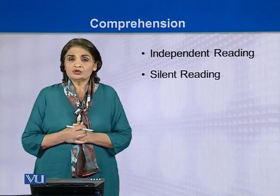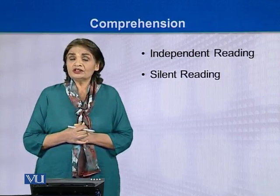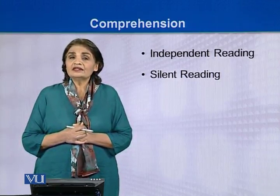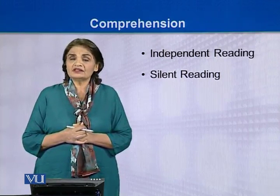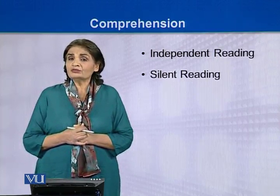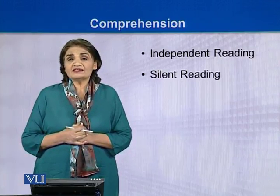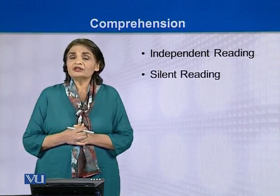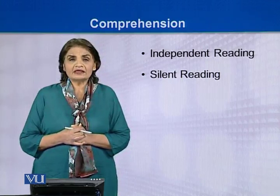Of course, you should be encouraging them to read aloud as well, to read for others, the listeners. The listeners are listening to the reading pattern of somebody who is reading the text and trying to make out a meaning of it. That can be totally different from the meaning made out of independent reading. This can be totally different from the meaning made out of silent reading.